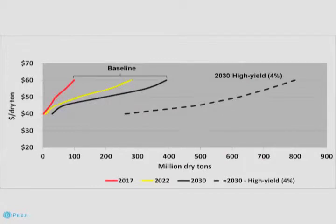So for 2017, 2022, and 2030, on the base case scenario for dedicated energy crops, we can see we're approaching 400 million dry tons at a price of $60. And again, with the high yield scenario of dedicated crops, we can potentially, by 2030, increase economic availability of feedstocks.